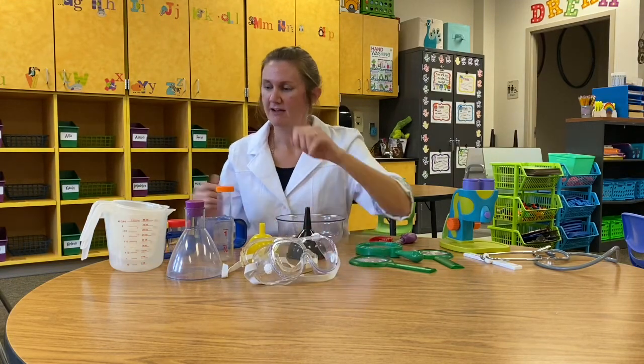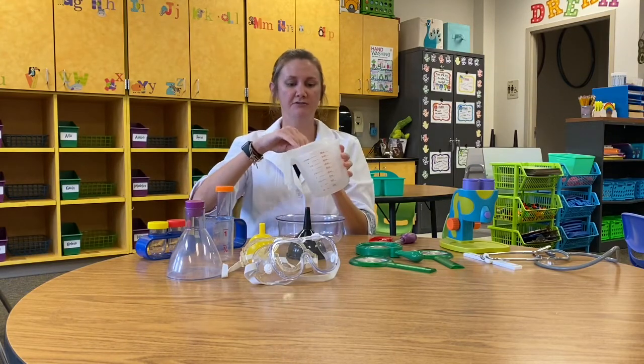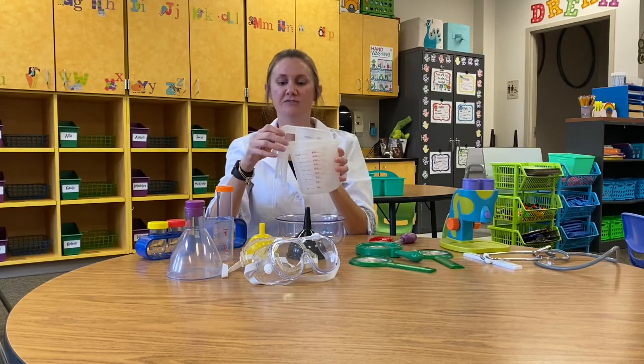Let's see what else we have. Some other tools that scientists use would be measuring cups. We have all different sizes here. So when I'm working with chemicals, I can measure exactly how much of each chemical I might need.